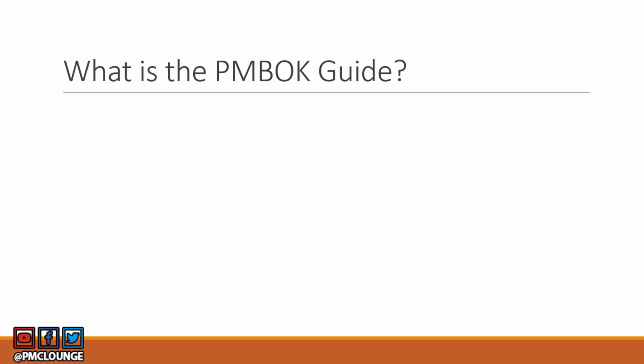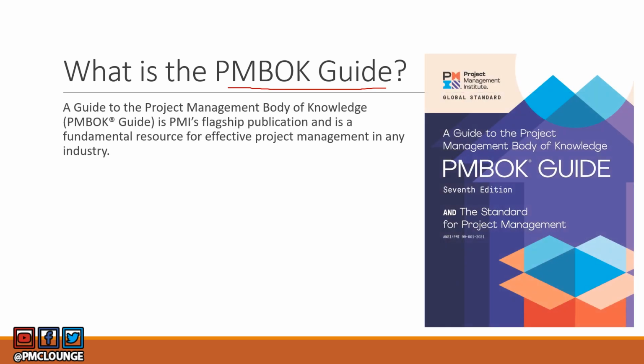Okay, so we talked about the ANSI standard. Now let's talk about what the PMBOK Guide is. This is the beautiful picture of the 7th edition of the PMBOK Guide, and it is basically a guide to the project management body of knowledge, because the body of knowledge is a C, and this is just a guide to that body of knowledge, that C, right? It is PMI's flagship publication, and it is also a fundamental resource for effective project management in any industry. That is the PMBOK Guide for you.